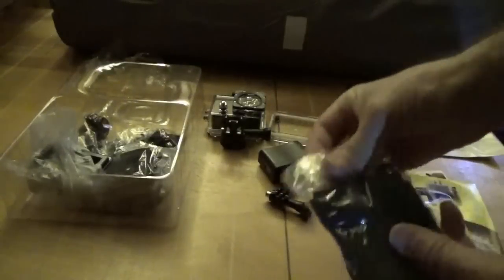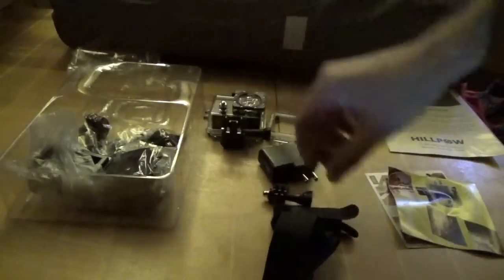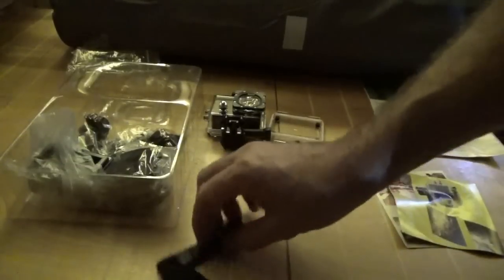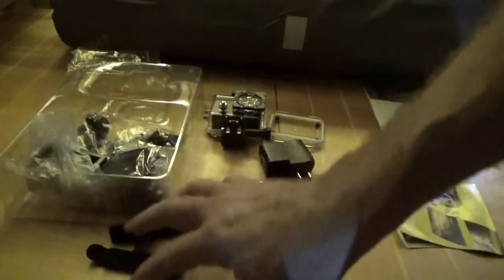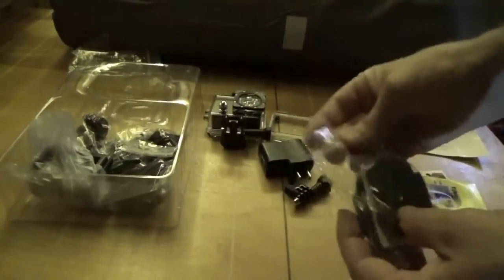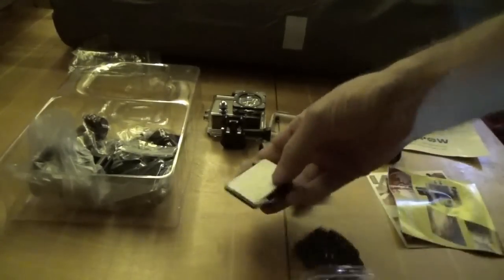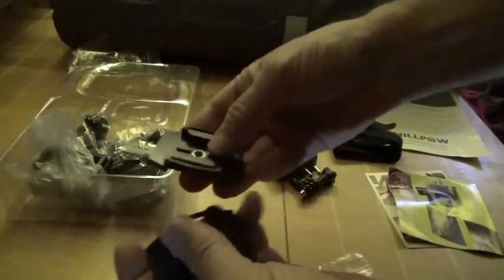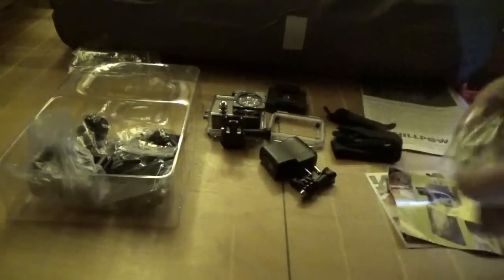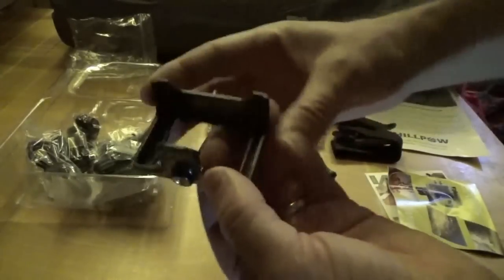So, just curious to show you guys what all accessories come with this, because with some of the cameras, I won't mention names, but with some cameras, you have to buy all your accessories separately. This is a bonus. Here's some straps, some Velcro ties. This is loaded with accessories. Look at this, guys. This is really loaded. Here we got two, looks like self-stick helmet type straps, clamps. Here we got another.